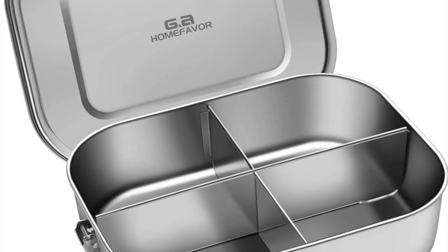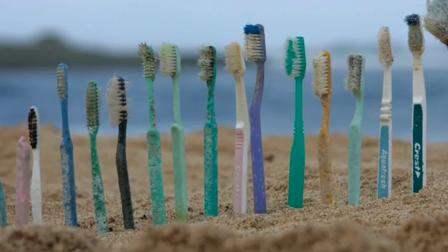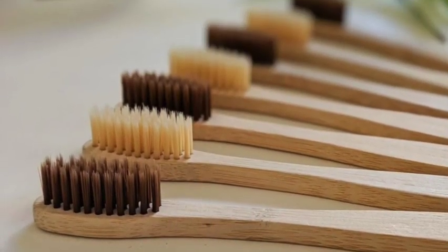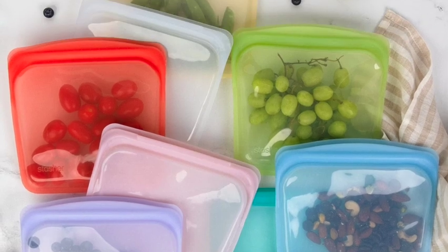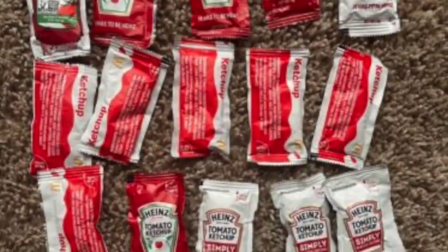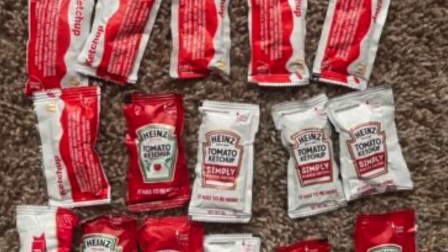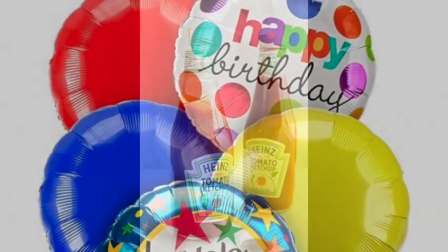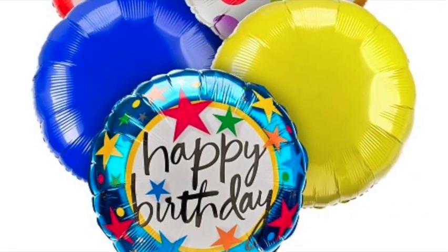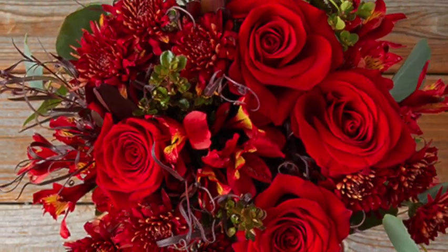Instead of using plastic containers for your lunchbox, use metal containers. Instead of using a plastic toothbrush, use a bamboo toothbrush. Instead of using Ziploc plastic bags, use reusable containers, silicone bags, or wax paper. Instead of getting food packets like ketchup, mustard, hot sauce, soy sauce, say no thank you and keep your own sauces at home. Instead of getting balloons for celebrations, use flowers.